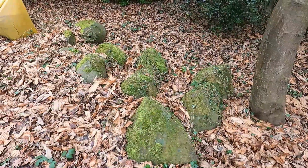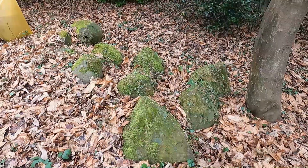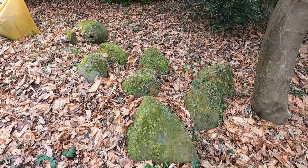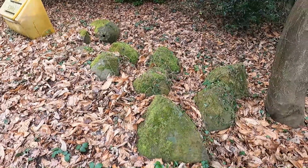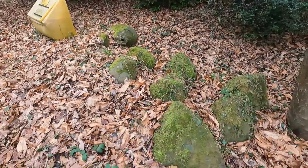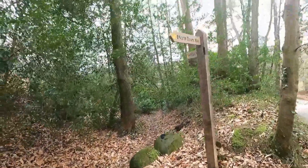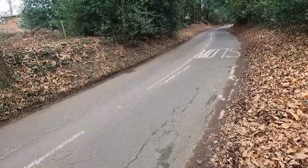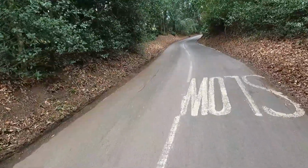Come across these concrete cones. We think they're old dragon's teeth, the old anti-tank defence. They would have been stuck up in the ground like that to stop tanks driving over them. There's two over there as well. But yeah, heading on up. This must be the steep hill, which doesn't actually look too steep, but anything could happen around this corner.